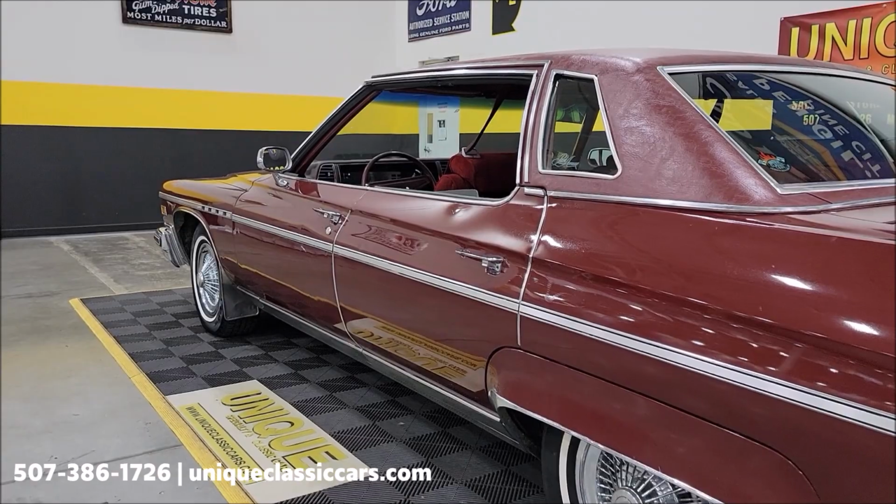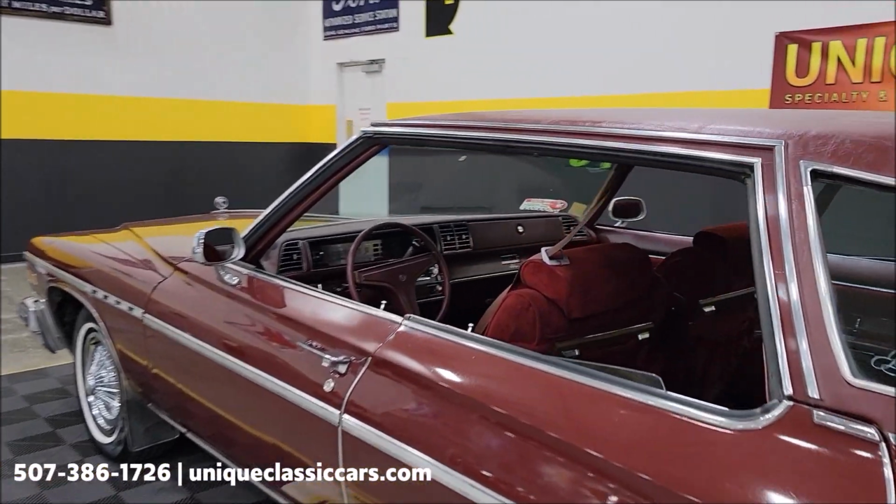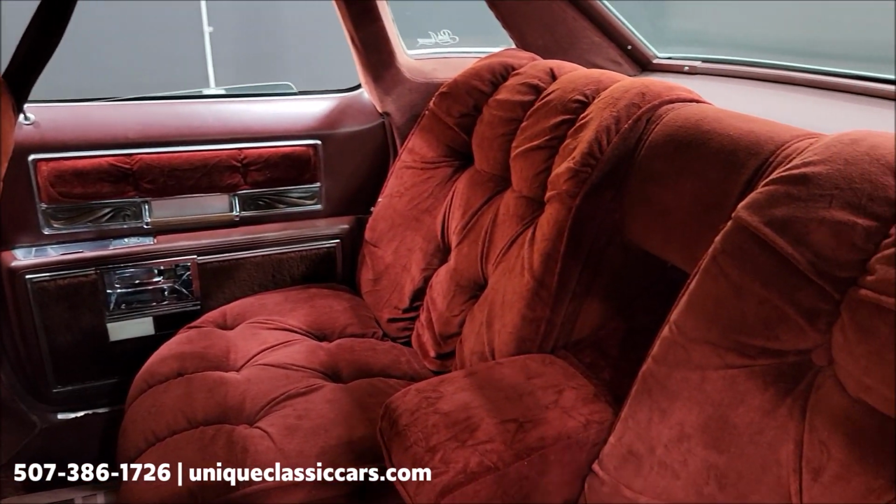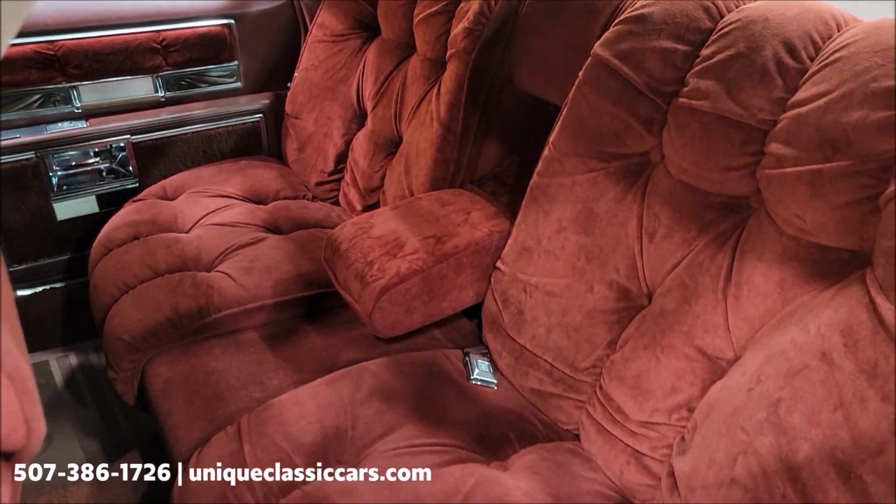And how many of these do you still see going down the road? Have a little fun at your local cruise-in shows. You're not going to see one of these every day. And look at this interior.